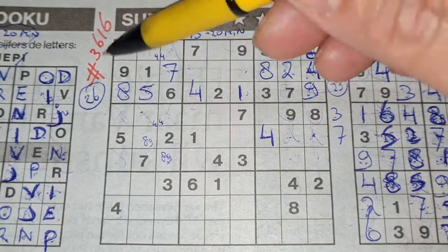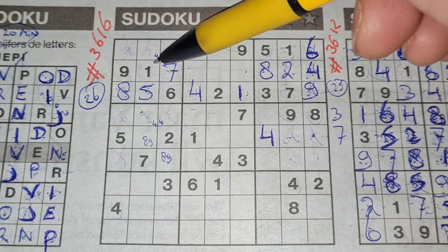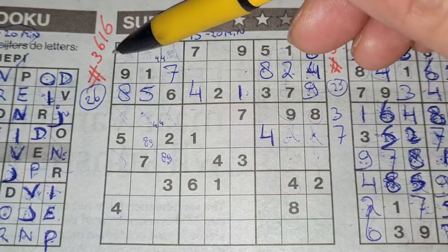Three missing numbers in this big square. Those missing numbers are the 2, the 3, and the 4. 2, 3, 4.